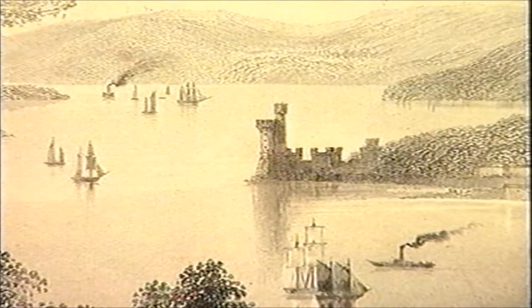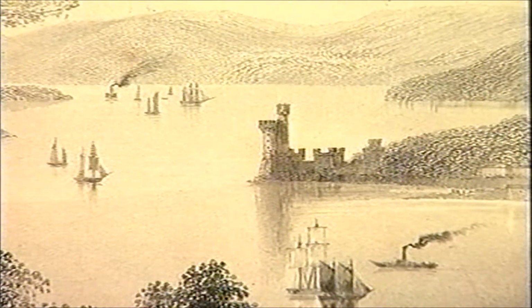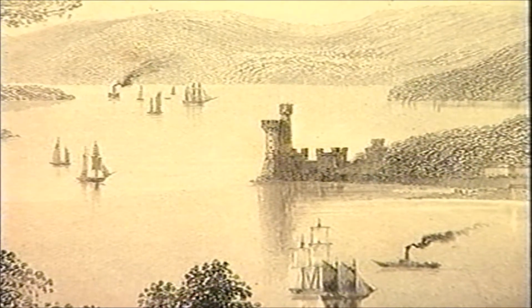The quays themselves were a hive of activity and must have presented a beautiful sight when viewed from Tivoli, with the masts of ships towering over Dundanian Castle and Black Rock Castle.